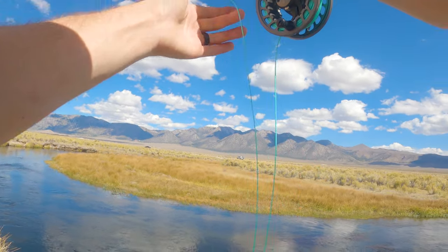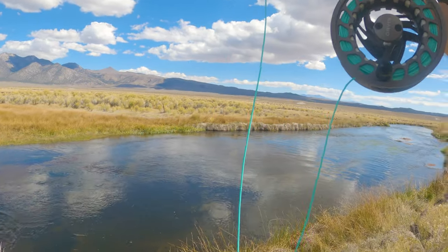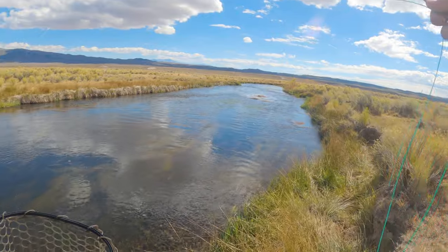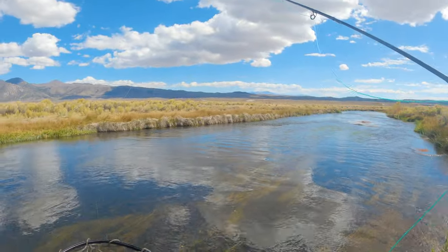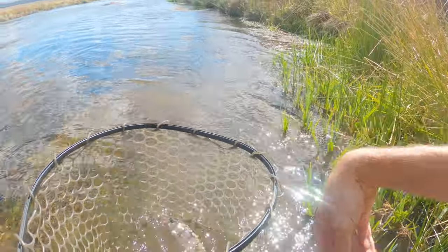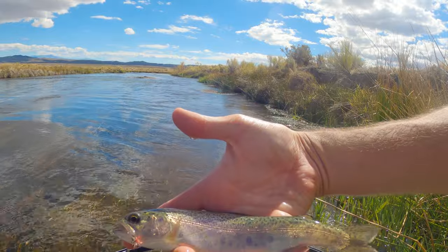Well, guys, we just spotted these trout in here, and it's probably the biggest one of the day. So I've been using this fly. I'll show you what dry fly I've been using here. One second. Gotta get this guy into the water. Wow. He's a pretty trout. Look at that guy. Beautiful wild bow.